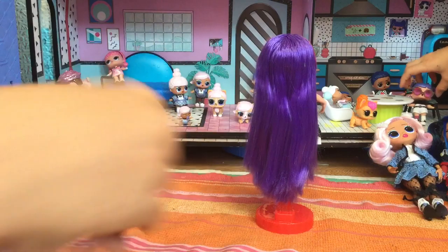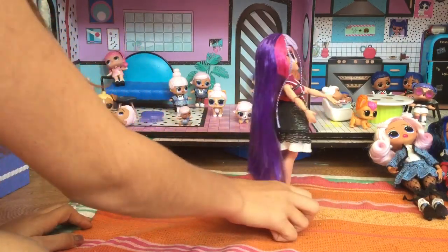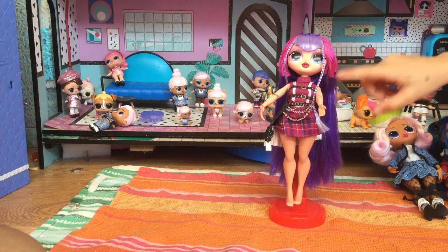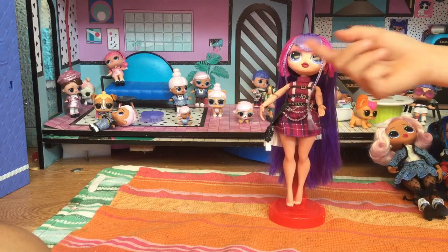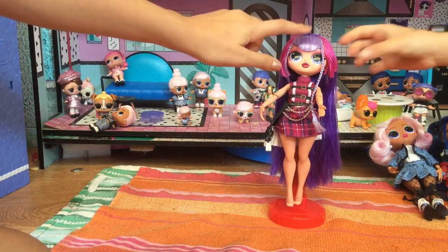So the base of it is purple, as you can see, most of it is purple. It's very long, just like Ruby Babe's hair. And what I love is that the hair just goes on. It's a main part, and then these strips, bangs, and more braids, it's just crazy. The sides have little side bangs, and they are hot pink and then lilac.